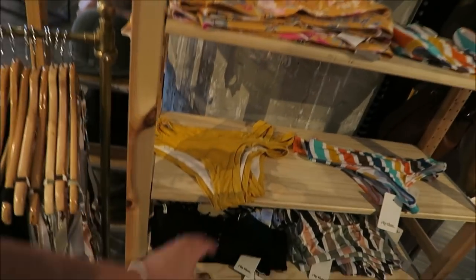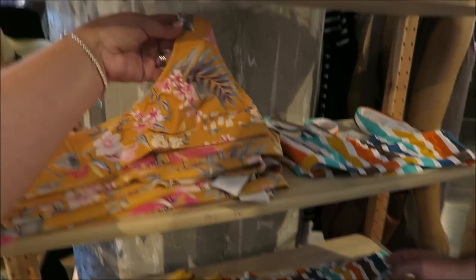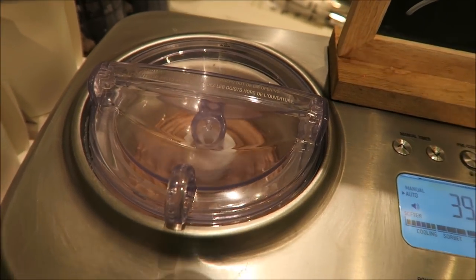Boy, these are really skimpy on the bathing suits. Yeah, I'd have to try those on. Those are very skimpy. I could use a new banana hammock. They got no booties.